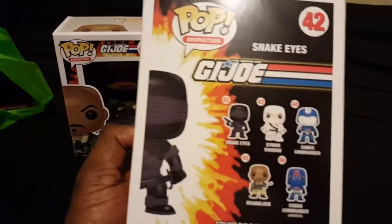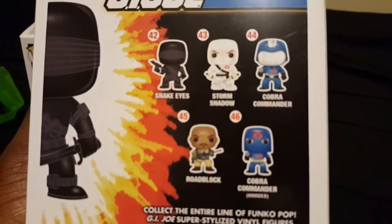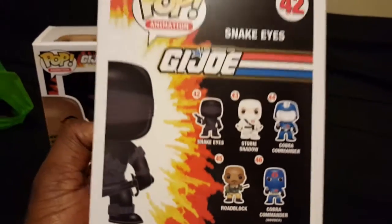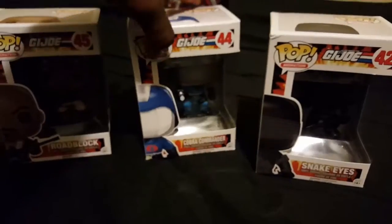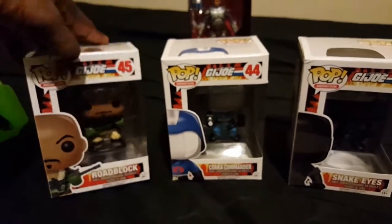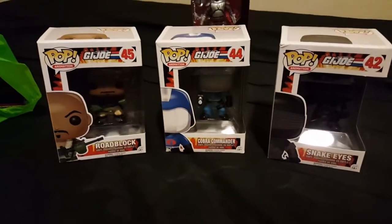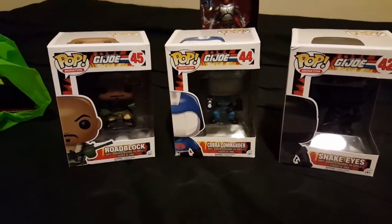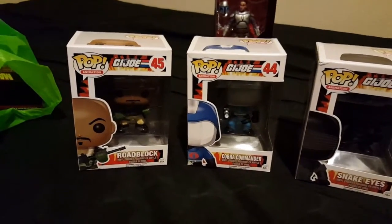Only one I'm missing from this line is Storm Shadow though. I'm gonna skip the masked Cobra Commander, or the hooded, whatever. And so yeah, just gotta find Storm Shadow. I've always looked at these guys, they just look pretty cool, but I never really wanted to jump into them with all the different action figure lines I collect. But I kind of saw them and figured, why not? Toys R Us had them on sale that one weekend. I just snatched them up.